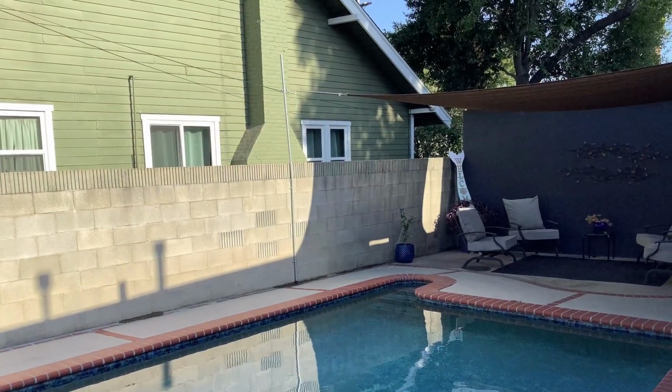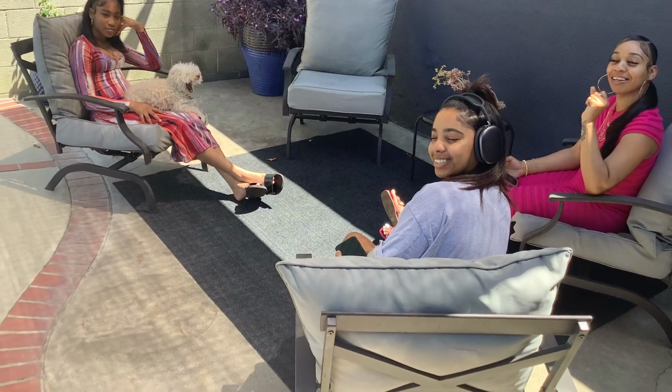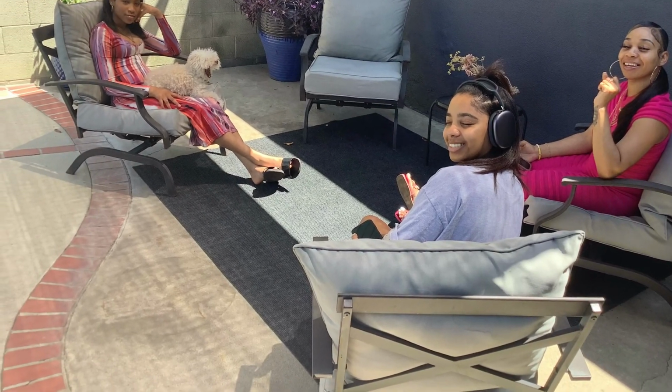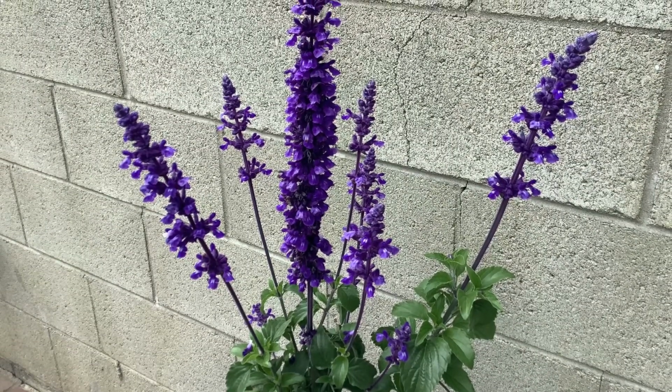Well, the pool yard looks so much more inviting. It was really fun working on the yard this year. My daughters came through for Mother's Day, and even my granddaughter. We had a really good time. There's so much more work ahead.